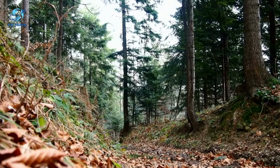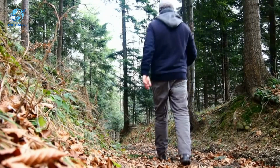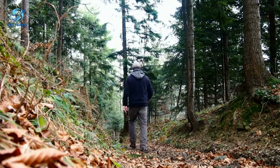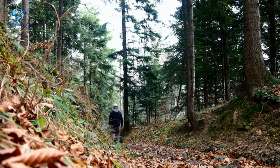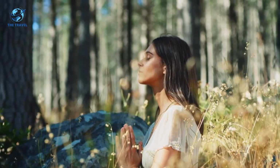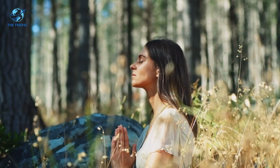99. Forest bathing, Shinrin-yoku experience. Guided forest bathing sessions, a meditative Japanese-style nature therapy, are available in the woods around Bled and Pokljuka. It's all about slowing down, breathing deeply, and reconnecting with nature.